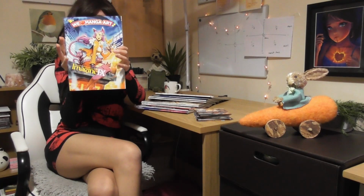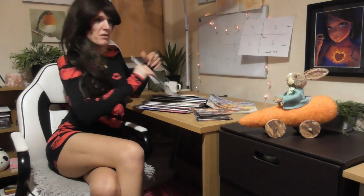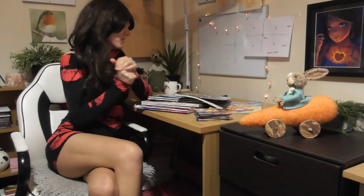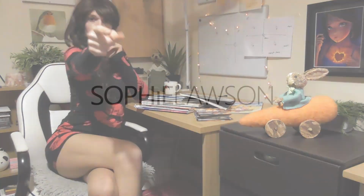This is the July 2011 one. I've got to say, I think my favourite is going to be this one, in terms of the cover. Let's go into it and see what we think.